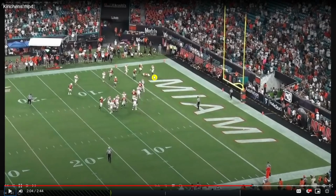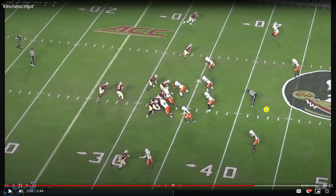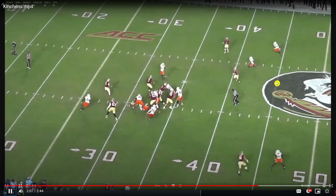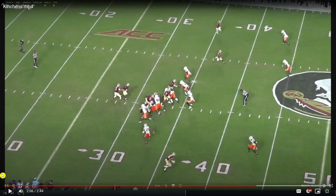That's a tough one. Communication error, a lot of things happening right at the snap. So that's a tough one, but it's something that just may be a little more noteworthy. Here, what do we got? He guessed incorrectly. That's really all this boils down to.